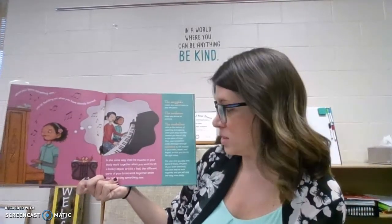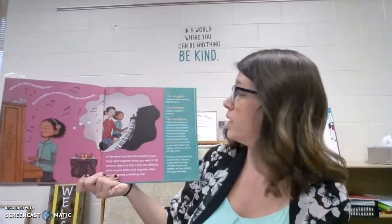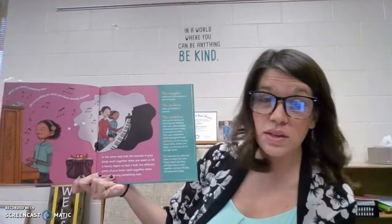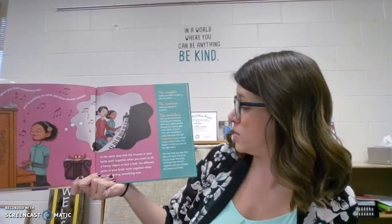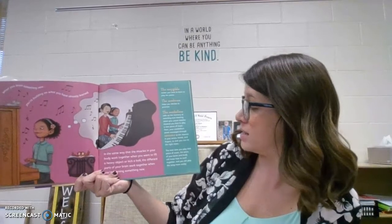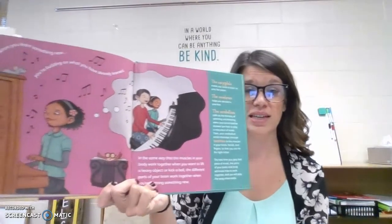In the same way that muscles in your body work together when you want to lift a heavy object or kick a ball, the different parts of your brain work together when you're learning something new. The amygdala makes you want to learn the piano. The cerebrum helps you decide to practice. The cerebellum calls up the memory of watching and listening when your piano teacher showed you how to play a new piece of music. Then your cerebellum sends messages through neurons to the muscles in your wrists, hands, and fingers so that you can hit the right notes. The next time you play that piece of music, the parts of your brain and body will know how to work together, and you will play the song more easily.